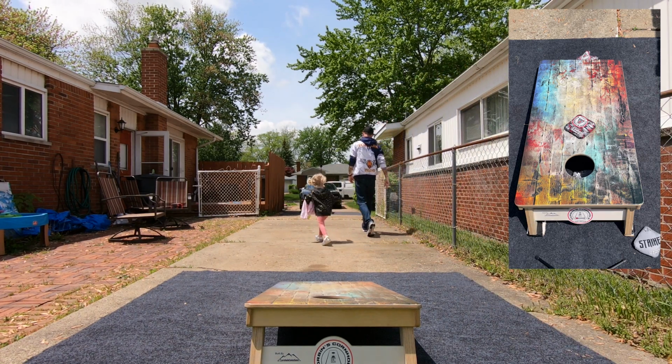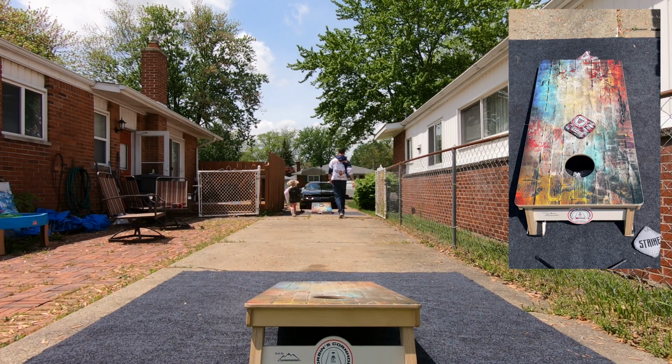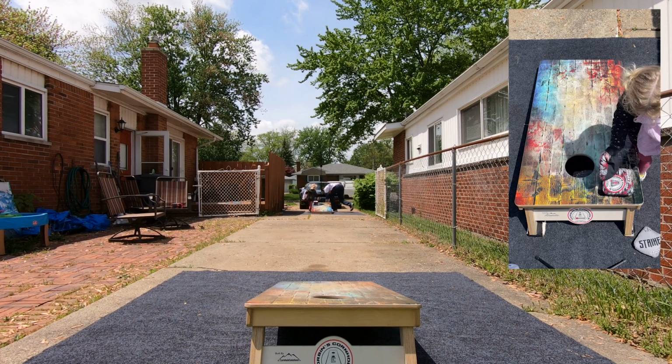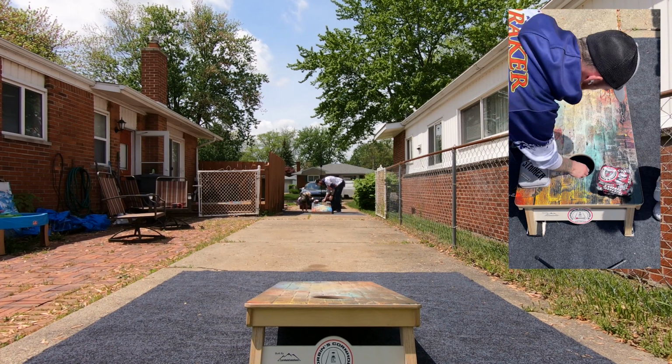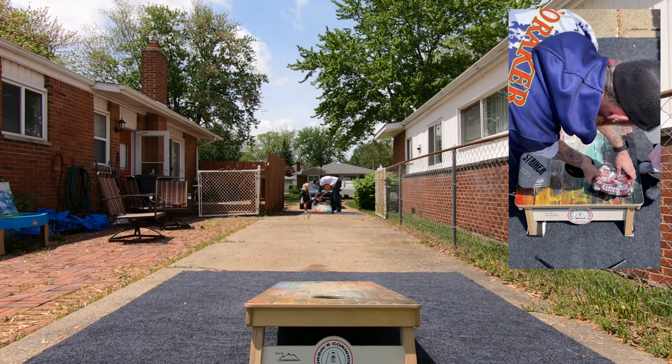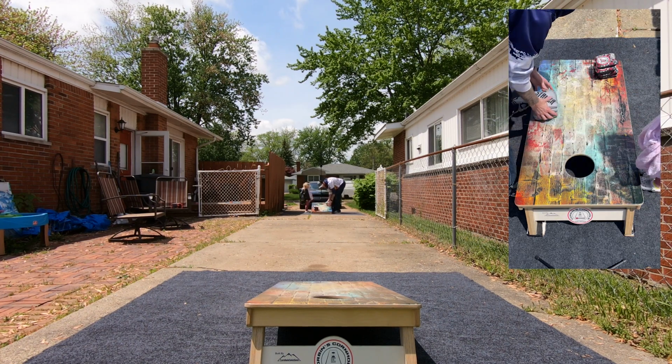Fast side. I mean, it's an 8, and it's actually my favorite fast side on a bag. I love this 8 material on a bag. It's just hard to control sometimes, but I do love it.